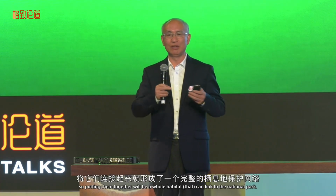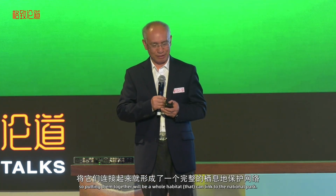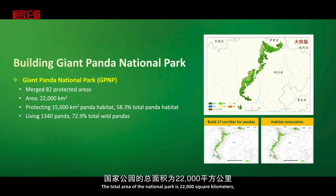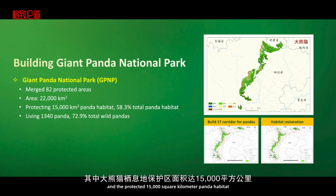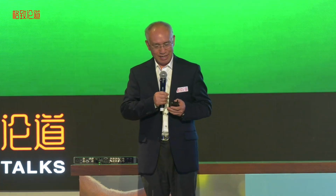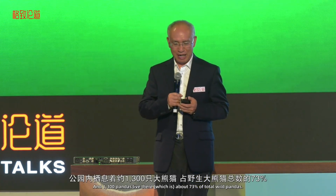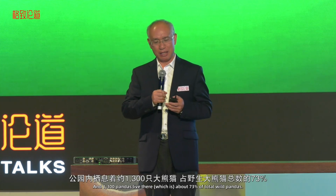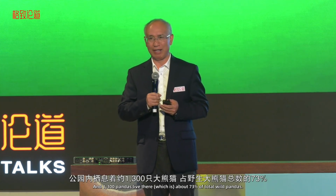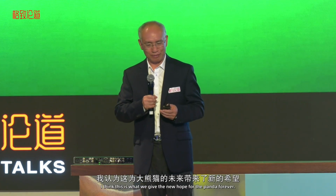in 2021. The Giant Panda National Park merged 82 protected areas, and most of these areas were isolated before. So put them together, so the whole habitat can link in the national park. The total area of the national park is 22,000 square kilometers, and it protects 15,000 square kilometers of panda habitat, more than half of the total panda habitat in China. Here live 1,700 pandas, about 73% of the total wild pandas. I think this will give a new hope for the panda forever.